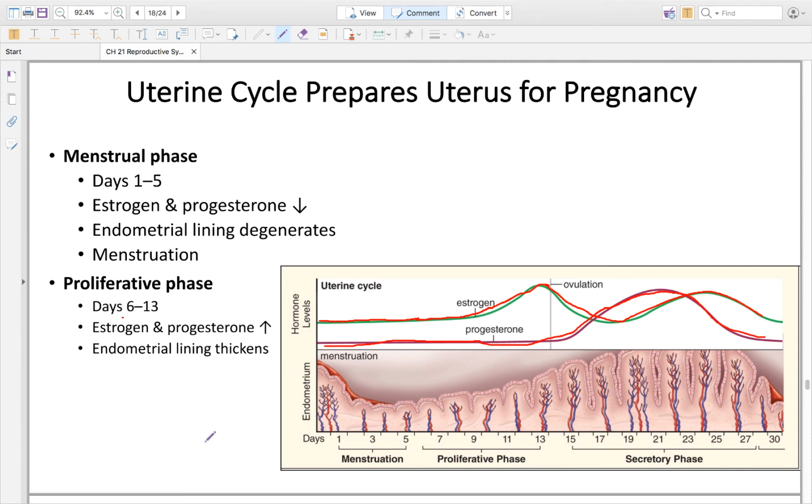Proliferation days are from 6 to 13, estrogen and progesterone go up, endometrial lining thickens. Okay, again, no baby, the endometrial lining degenerates, and menstruation happens.